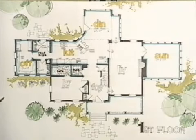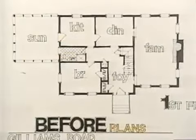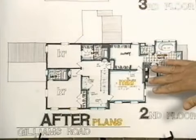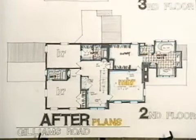Beautiful. Okay, now before we go upstairs, let's see this one more time. This is the way the first floor looked before, and this is the way it looks after. And this is the after of the second floor, so tell me about all the new space up here.